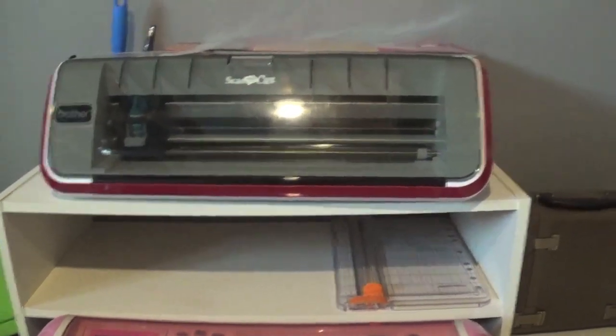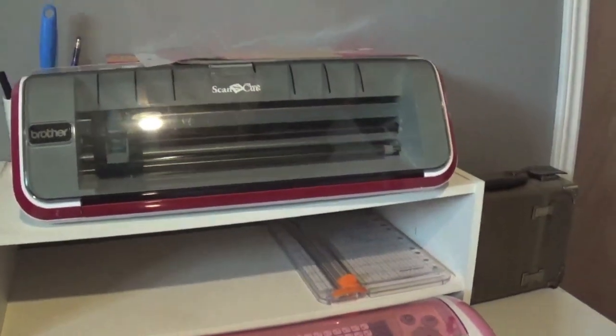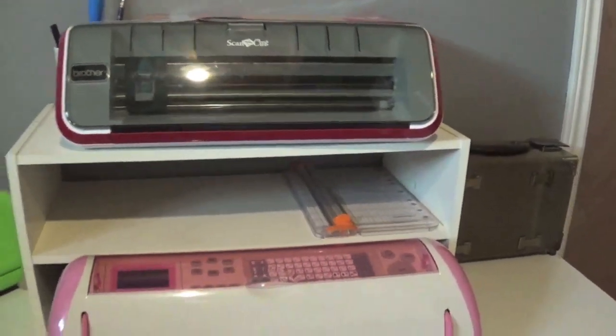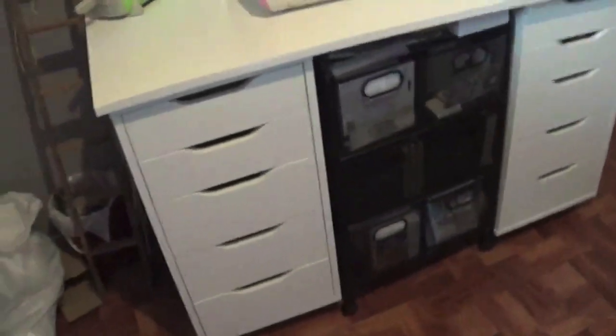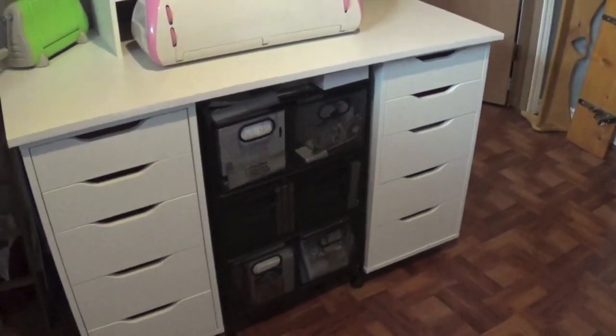That is actually a friend's Brother Scan and Cut. She gifted it to me, but I'm not sure if she gifted it to me or I'm just holding on to it for her because she said I have more room than her. And then my Cuttlebug and the Vagabond. And this here, the station, is 2 of those IKEA drawers.